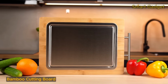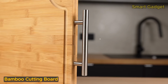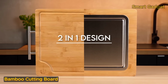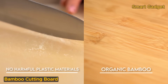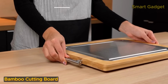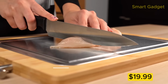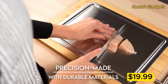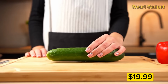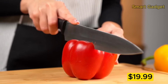In a kitchen where both style and function matter, this bamboo and stainless steel cutting board fits right in. The double-sided design makes it easy to switch between chopping meats and prepping vegetables, while the juice groove helps keep your countertop cleaner during busy cooking moments. It's handy for meal prep or serving a simple charcuterie setup when guests come over. One downside is that it needs hand washing and care to maintain its finish, which may not suit everyone's routine. Still, it's worth considering if you want to upgrade your prep space.